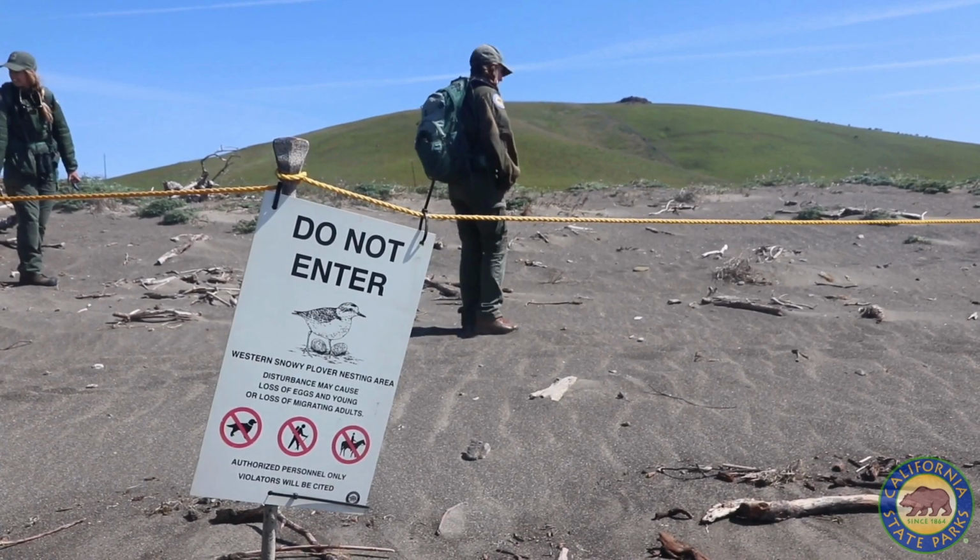My name is Makaleh Smith. I'm a snowy plover monitor here at California State Parks. Today we're out at Morro Strand State Beach where we're monitoring for the Western Snowy Plover, which is listed as a federally threatened species. We are out here today monitoring them to try to get an idea of how their population is doing, their nesting success.